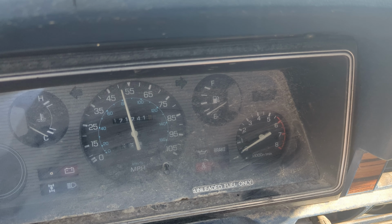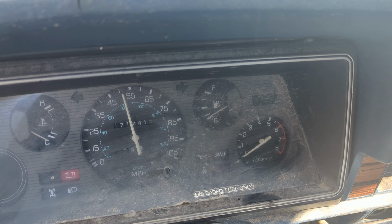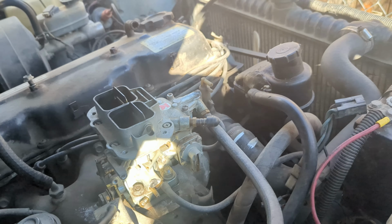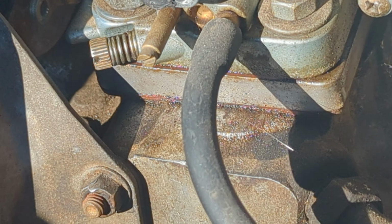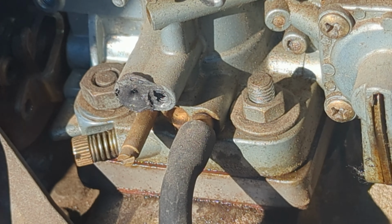I'm probably flooding her now. Guaranteed I'm flooding it. We flooded it. Look at that going for me. I flooded her so bad that those gaskets look wet, which is probably part of the problem here. I'm going to try to start it again. Try to back her up.